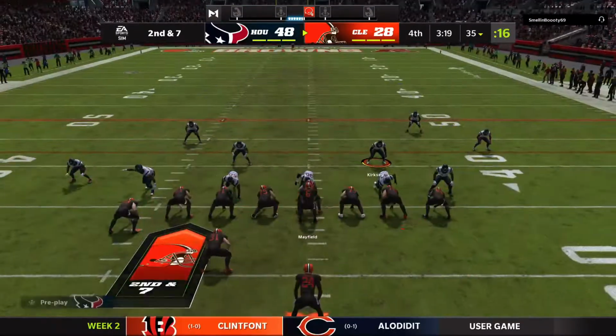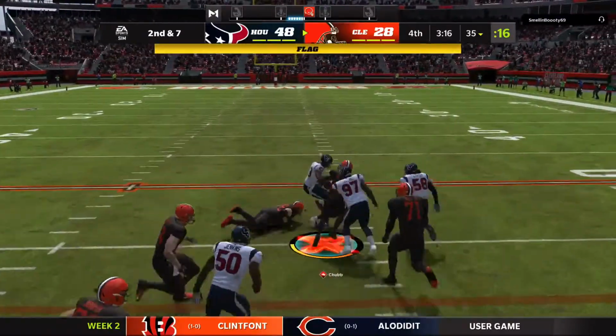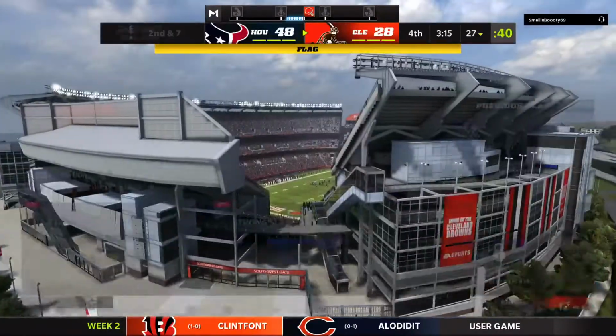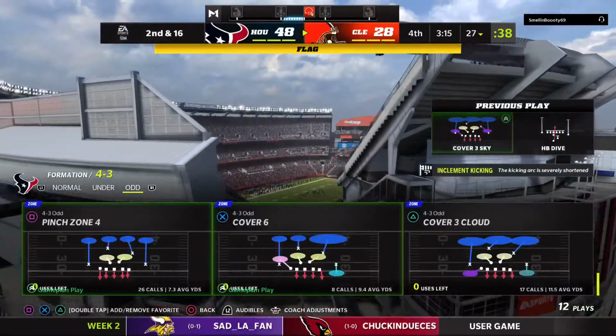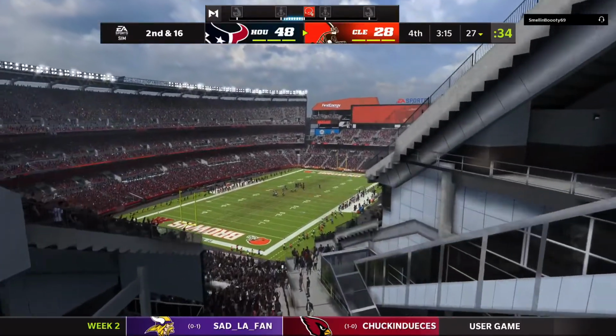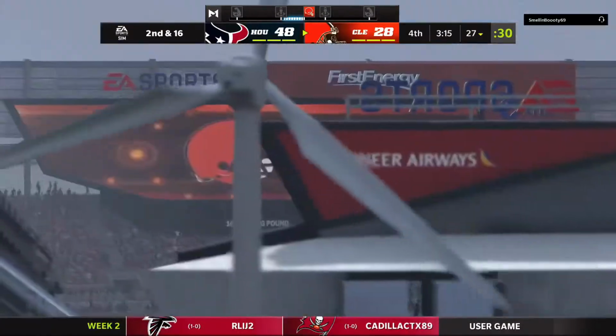Here's 2nd and 7. A run for Nick Chubb. And he's going to be taken down here with a penalty flag on the field. So a decent gain, but all for naught on the penalty. It's too bad, isn't it? They were feeling pretty good about it. The only people celebrating, the guys who just gave up that play.